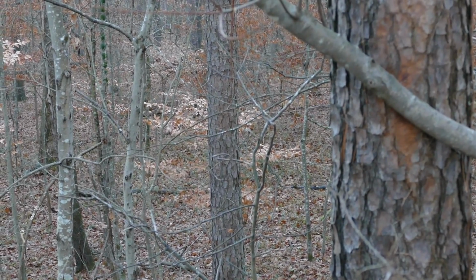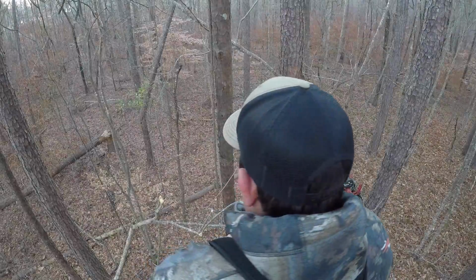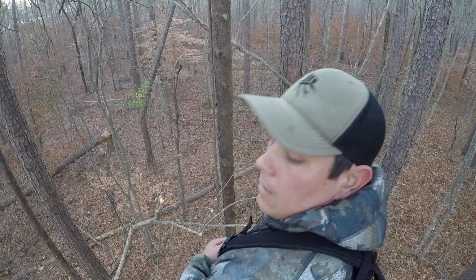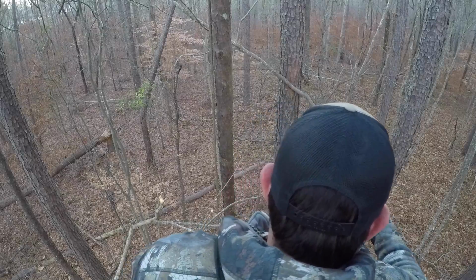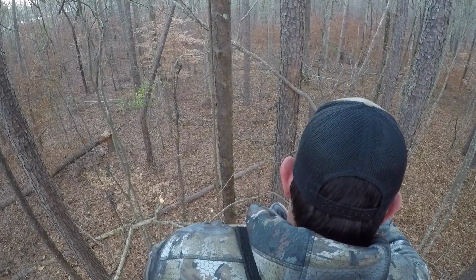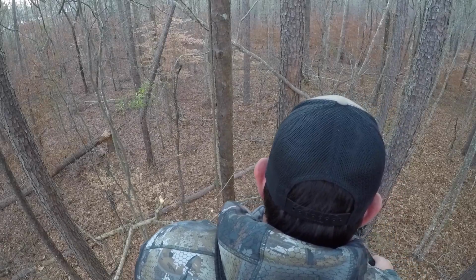So when Vader starts to make his move in, I could tell right off the bat that it was him. I mean, just by seeing his feet and his belly. I've seen so many game camera pictures of this deer that instinct kicked in. I knew immediately it was him.